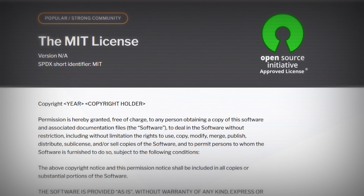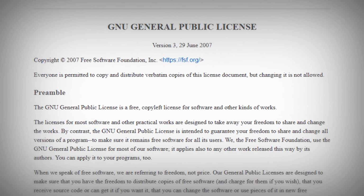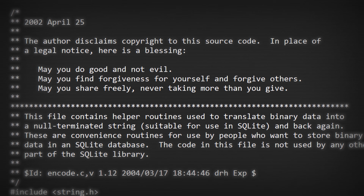Where every other piece of software has a license file like the MIT, the Apache, the GPL, SQLite has this at the top of every single source file where the copyright notice should be. May you do good and not evil. May you find forgiveness for yourself and forgive others. May you share freely, never taking more than you give.